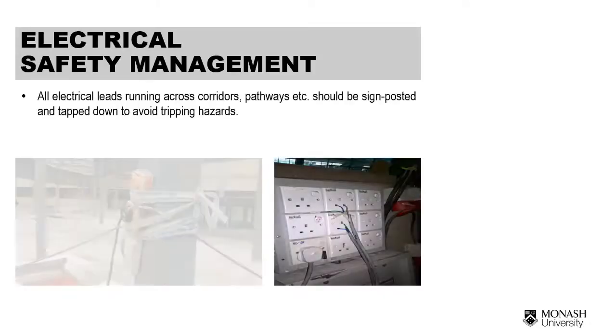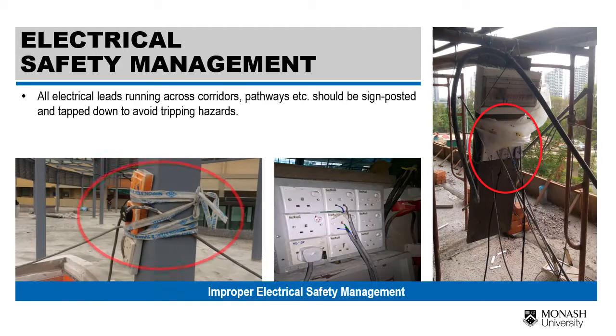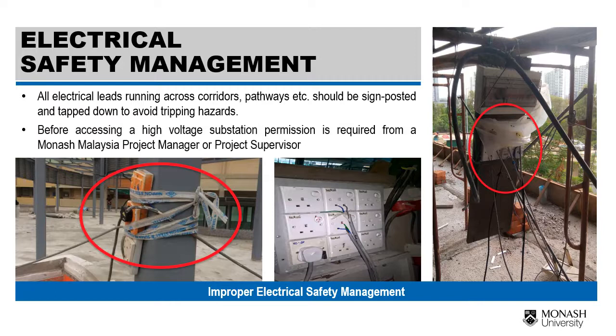All electrical wiring running across corridors and pathways should be signposted and taped down to avoid tripping hazards. Before accessing a high-voltage substation, permission is required from the Monash Malaysia project manager or project supervisor.